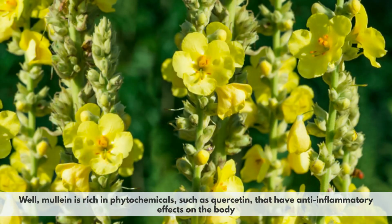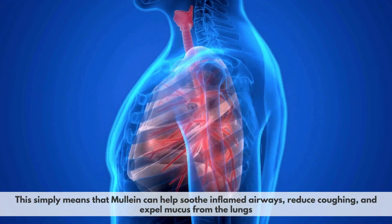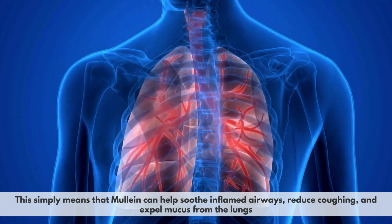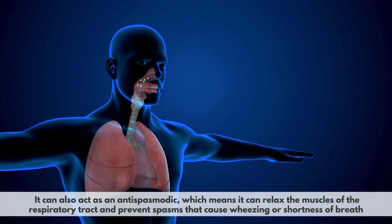Well, mullein is rich in phytochemicals, such as quercetin, that have anti-inflammatory effects on the body. This simply means that mullein can help soothe inflamed airways, reduce coughing, and expel mucus from the lungs. It can also act as an antispasmodic, which means it can relax the muscles of the respiratory tract and prevent spasms that cause wheezing or shortness of breath.